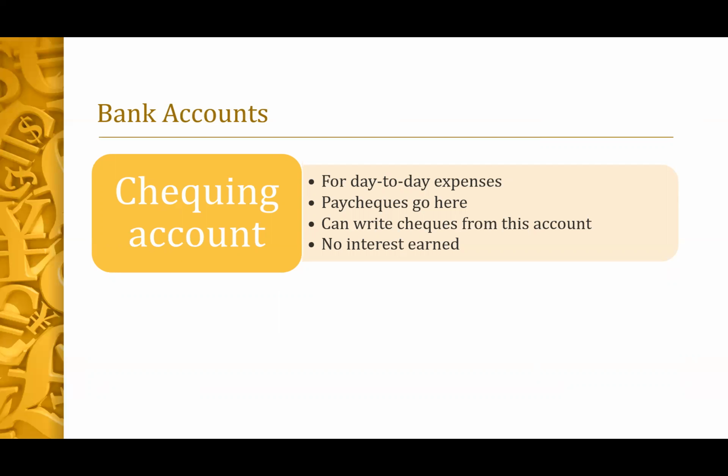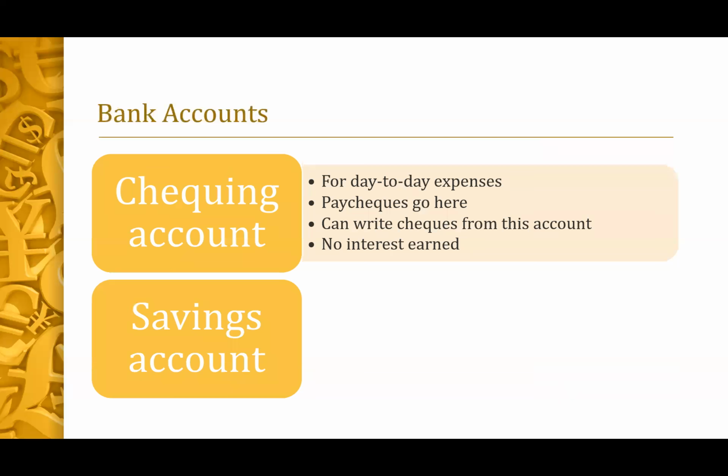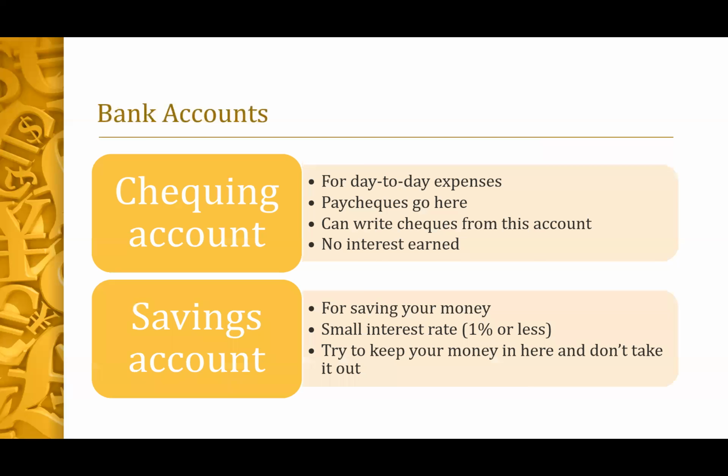There is no interest earned on the money in your checkings account because it's often going in and out. This comes hand in hand with a savings account. This is for saving your money. It does have an interest rate. It's usually pretty small, like around 1% or less, but you can earn a bit of money on the money you keep in your savings account. Whereas the checkings account is for day-to-day expenses, the savings account is where you want to keep your money and save it, and you want to try your best to not take it out.